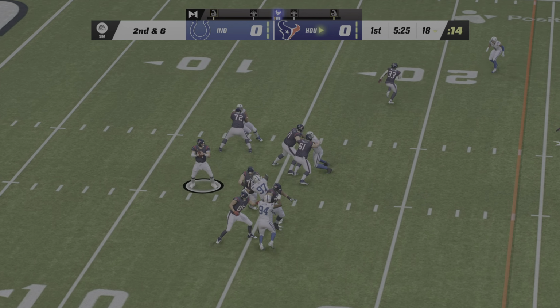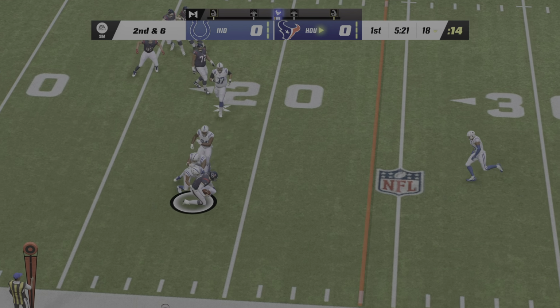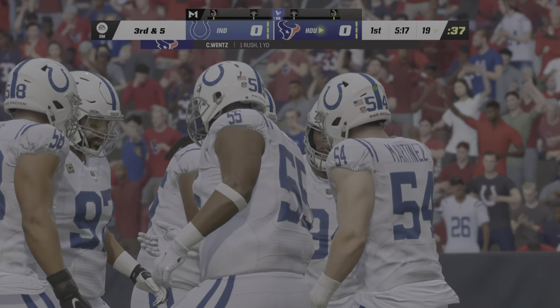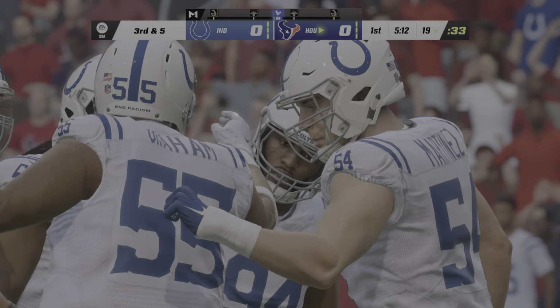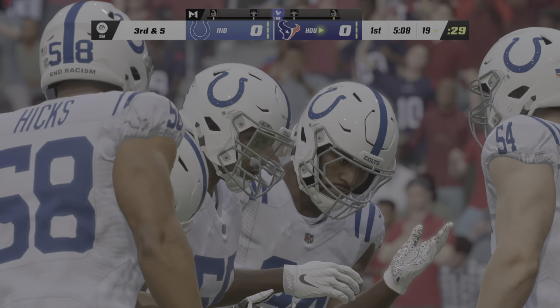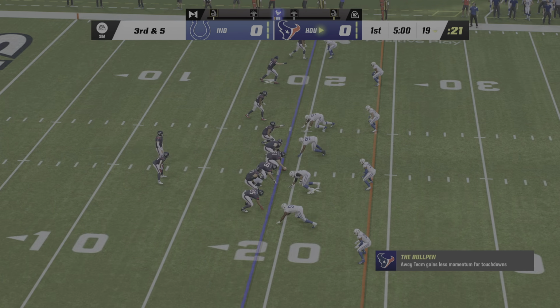Working from the gun. Wentz. Flushed out right. All that gets him is just a yard, and now it's 3rd down. And that's an early scramble that can be viewed positively by either side. From the offensive point of view, it begins to establish him as a possibility to keep it on certain plays. And defensively, they avoided giving up a huge play in one of their first tests in containing a quarterback on the run.